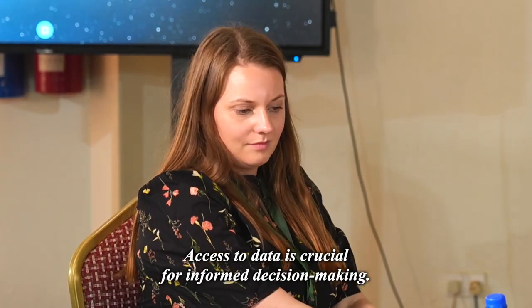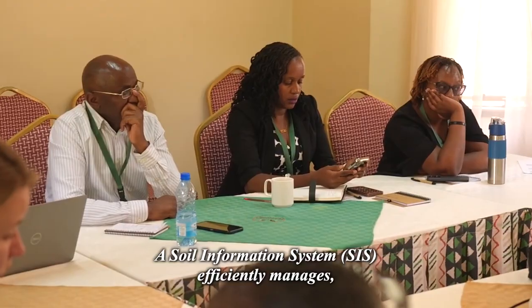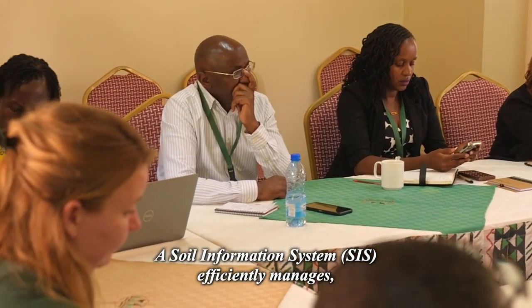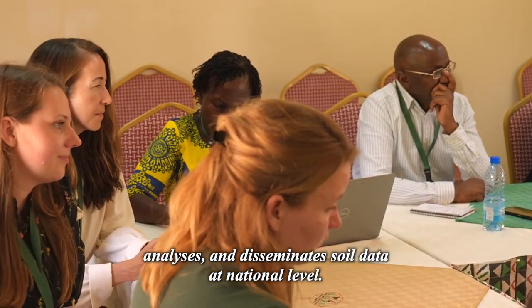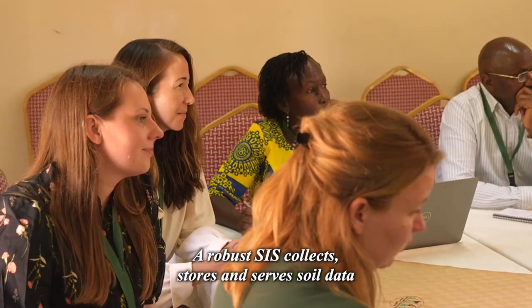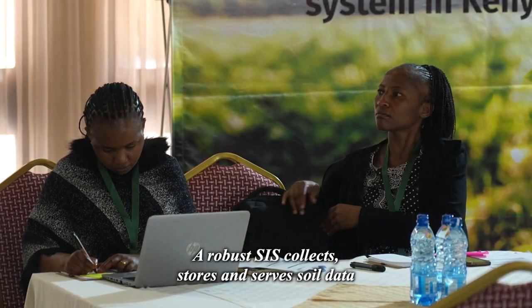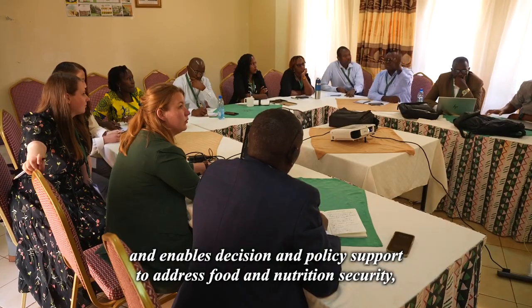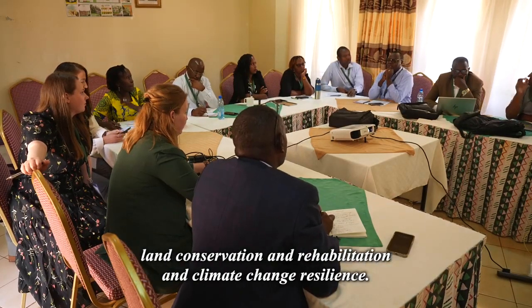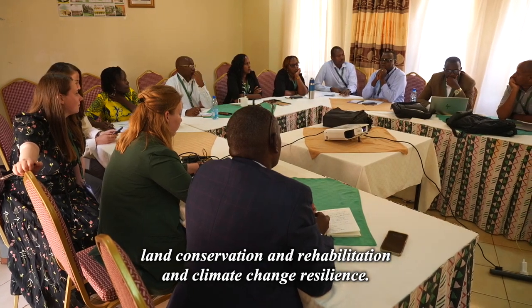Access to data is crucial for informed decision-making. A soil information system efficiently manages, analyzes, and disseminates soil data at national level. A robust soil information system collects, stores, and serves soil data and enables decision and policy supports to address food and nutrition security, land conservation and rehabilitation, and climate change resilience.